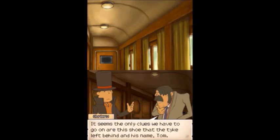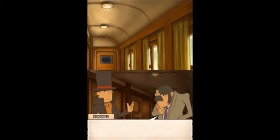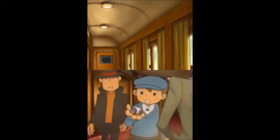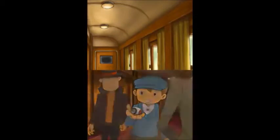It seems the only clues we have to go on are this shoe and the tag left behind with his name, Tom. Tom who? Not Tom Baker. I've tried to squeeze more details out of this woman, but it's useless. Man, it really would suck if he happened to have jumped off the train. If you haven't been able to find him yet, so that's the clue that we have.